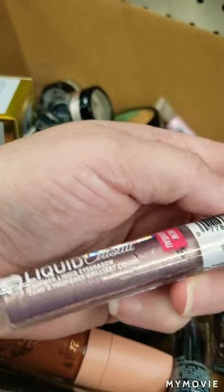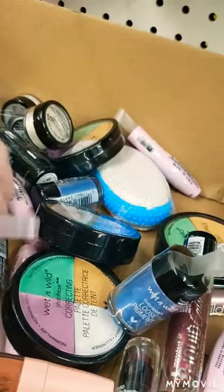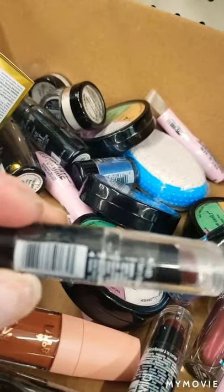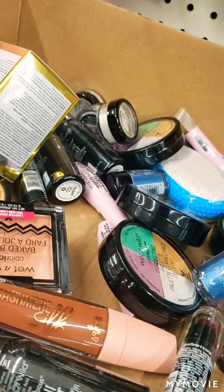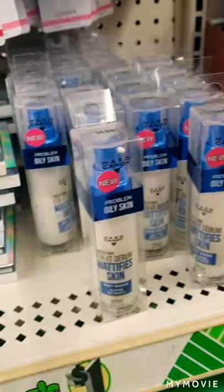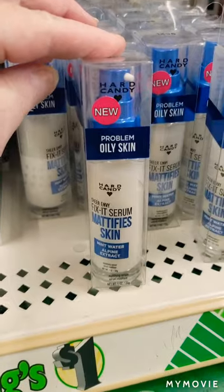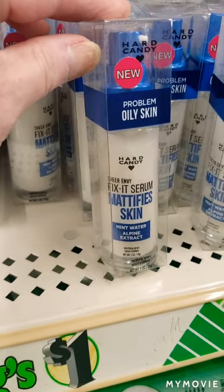They also have a liquid catsuit eyeshadow in Fairy Tale Ending, which is very beautiful. They have a Wet n Wild lipstick in Cherry Bomb, very pretty. They also have the Hard Candy Problem Oily Skin Fix It Serum, Mattifies Skin, Mint Water Alpine Extract.